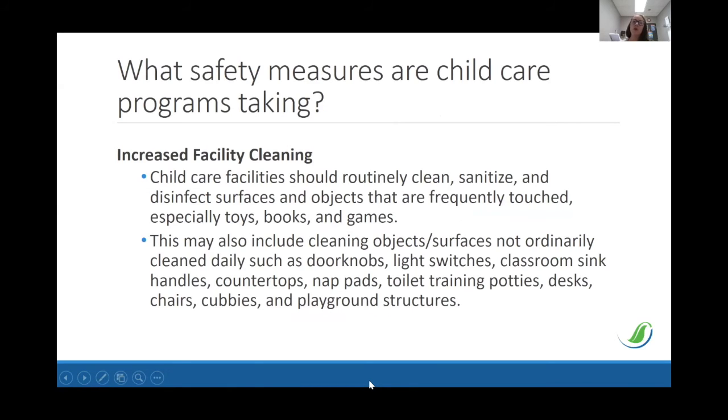All right. So what safety measures are childcare programs taking? They have all increased their cleaning of the facilities. They're routinely cleaning and sanitizing highly touched objects like toys and books and games. And they're also cleaning things that maybe were not cleaned as often, like doorknobs and light switches in classrooms, the countertops and nap pads, the toilet training seats, cubbies, playground structures, those kinds of things, all to prevent getting COVID-19.